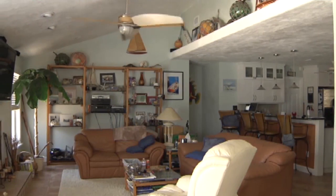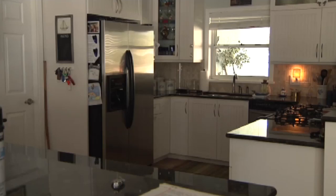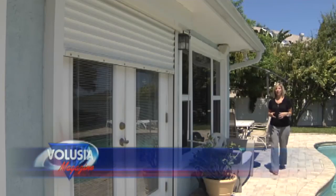Having a plan means identifying a safe room in your home with no windows, such as a bathroom or a closet, gathering important documents, stocking up on supplies such as food, water, and batteries, and securing your home. It's important to protect all the windows and doors in your homes with options like hurricane-rated windows or roll-down shutters. The best way is to have a professional come in and shutter your windows. With whatever system, there's several that are available. You can get the verticals that stay on the house and you just pull them closed.